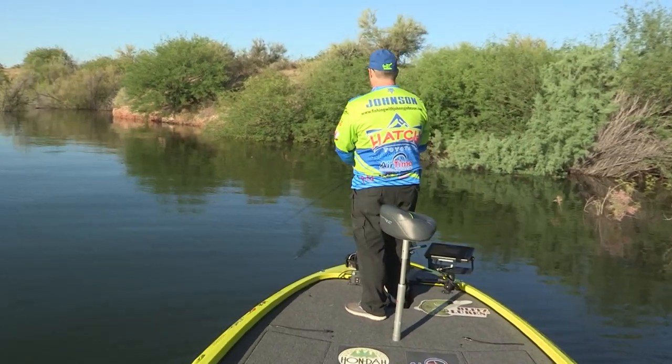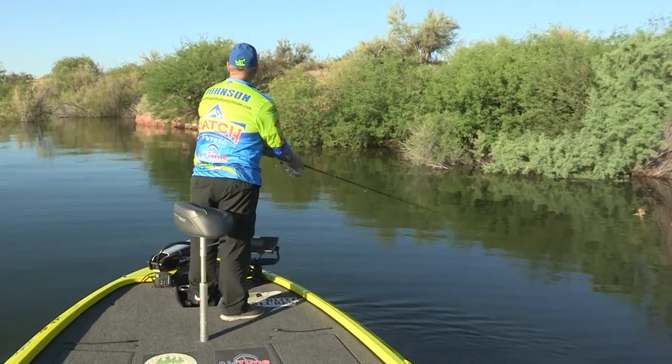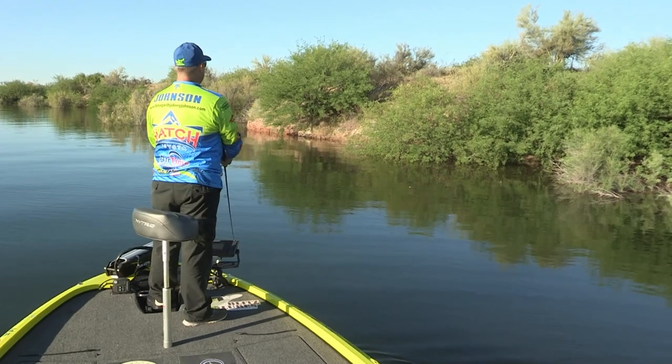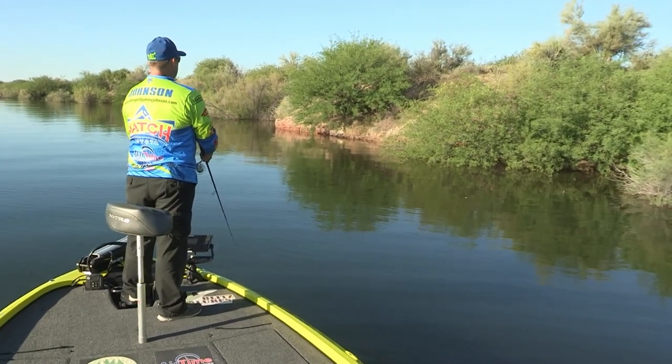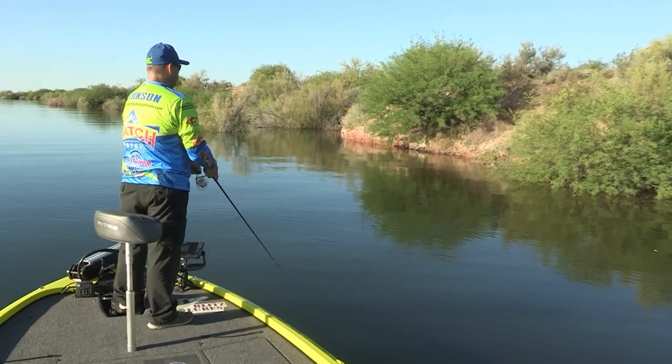But I can cover a lot of water with this, put my trolling motor on a little bit high and move down the bank to find fish. It's a great search bait in this clear water. These things are really designed to work great in clear water, and you'll have a lot of fun with it.